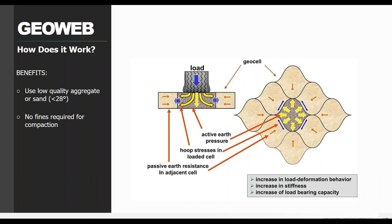So GEOWEB 3 confinement works this way. When a vertical load is applied, the active earth pressure in the loaded cell pushes back against the passive earth pressure in the adjacent cell to form a stable system. So basically each cell helps support the ones around it.